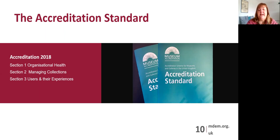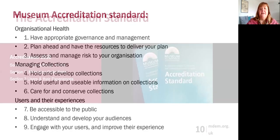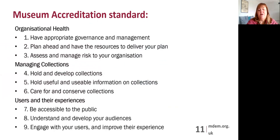And within each of these sections, we have key areas that the standard covers. So those key areas are organised into nine sections. So we have our three areas: organisational health, managing collections, users and their experiences, and a total of nine areas, three in each of those areas.